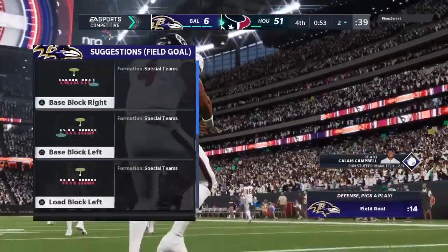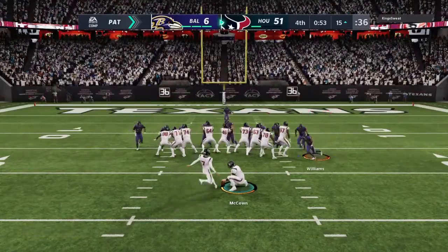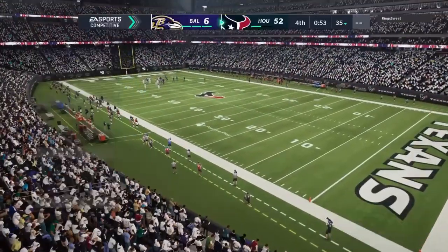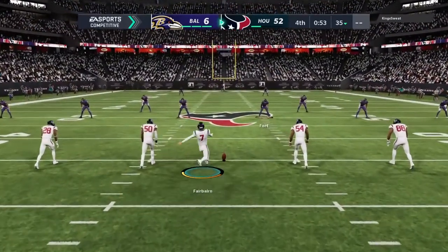Well, I'd have to say that for him, that was an all-encompassing drive because it was his arm that got his team down to that point, but his legs that finished the deal. Give him credit for making it happen. And he's able to put it through. Makes the score Texans 52, Ravens 6. So after the touchdown, here's Fairbairn now to kick it away.